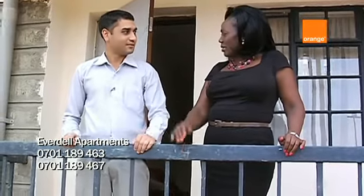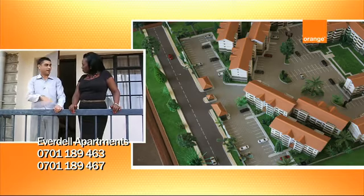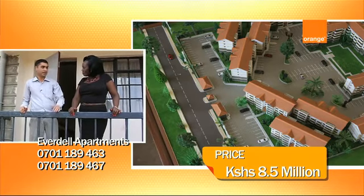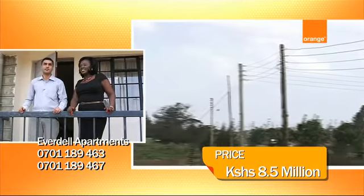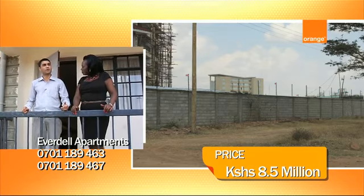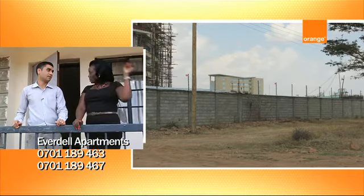What about landscaping? Are you working on it? Yes, it has a garden. Every block has a garden 2 meters wide, and it goes all around the block. And the perimeter wall, now you can see there's an electric fence. Normally other developments give 1.5 meters height, but we have given 3 meters, across the entire project.